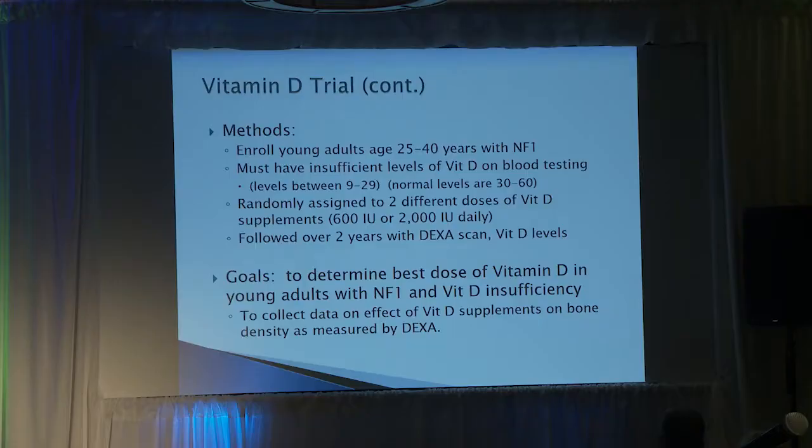So this study is currently enrolling. We're enrolling young adults between ages 25 and 40. They have to have vitamin D levels within a certain range, between 9 and 29. That's considered in the insufficient range. We don't want patients with severe vitamin D deficiency or who have normal vitamin D levels. But interestingly, we're finding at least 80% of our patients that we test fall into this insufficient range.